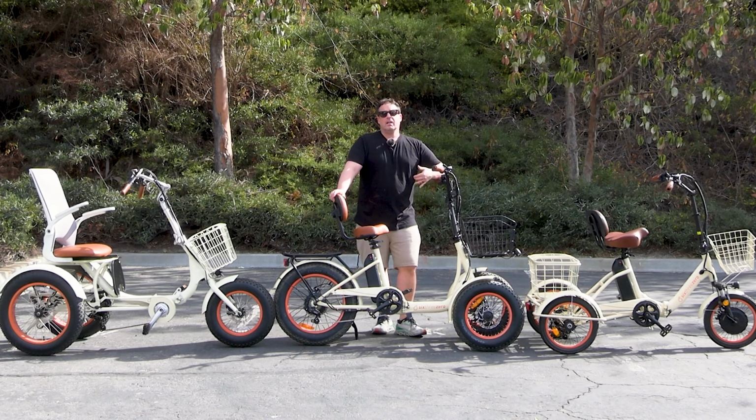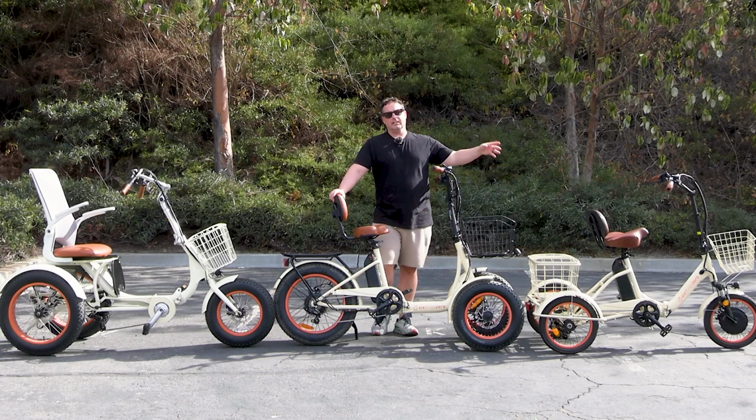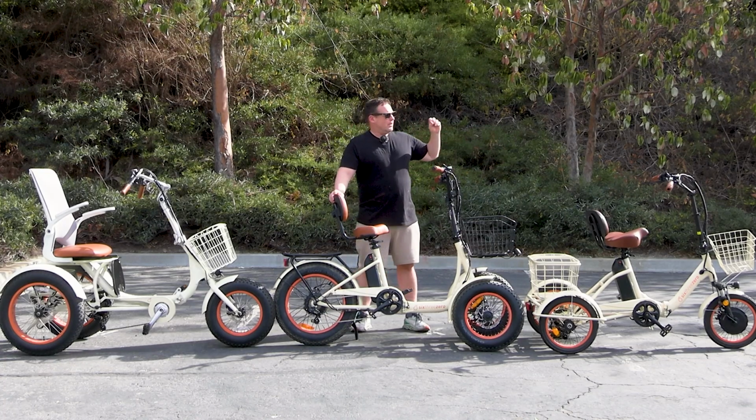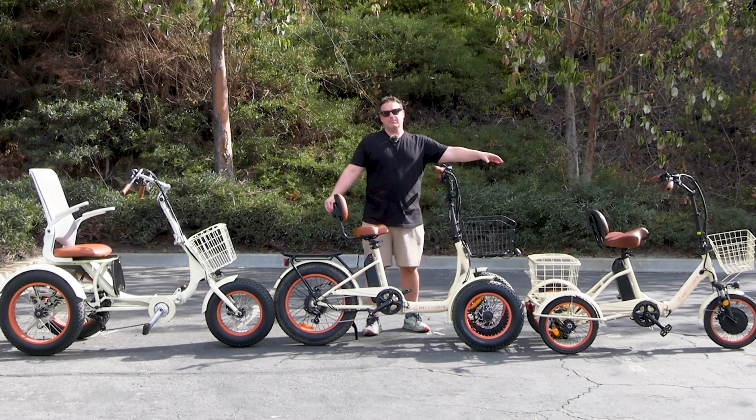So you need to learn to control the speed, how you utilize the speed into turns and out of turns. That is very important when you're talking about steering on a conventional sort of upright trike like this. So in an abundance of caution and safety, the speed is limited to 16 miles an hour.